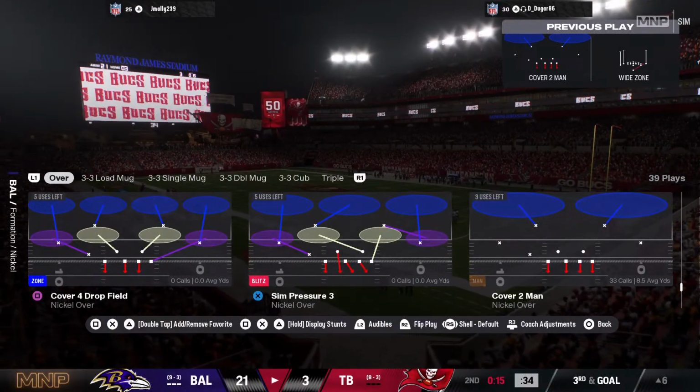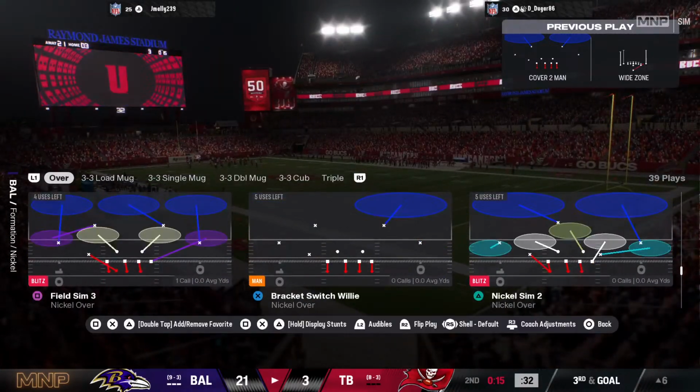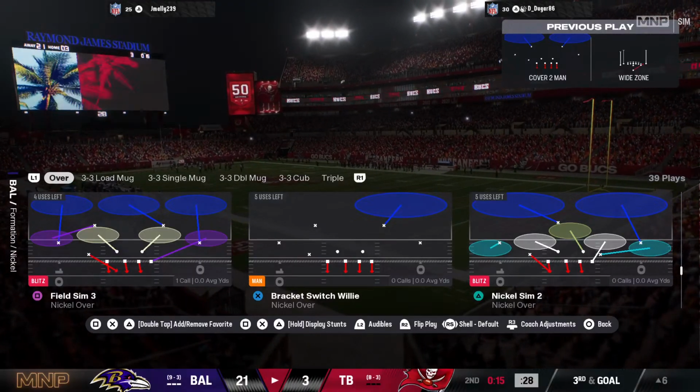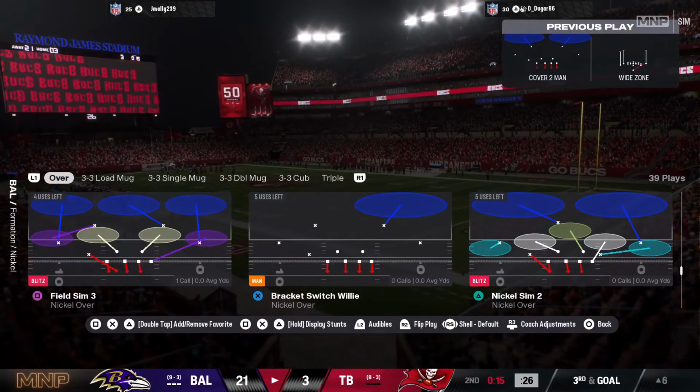Well, you get a little bit closer, but you can feel the pressure starting to mount. Unless you're committed to playing 4 downs here, this becomes a critical 3rd down call.